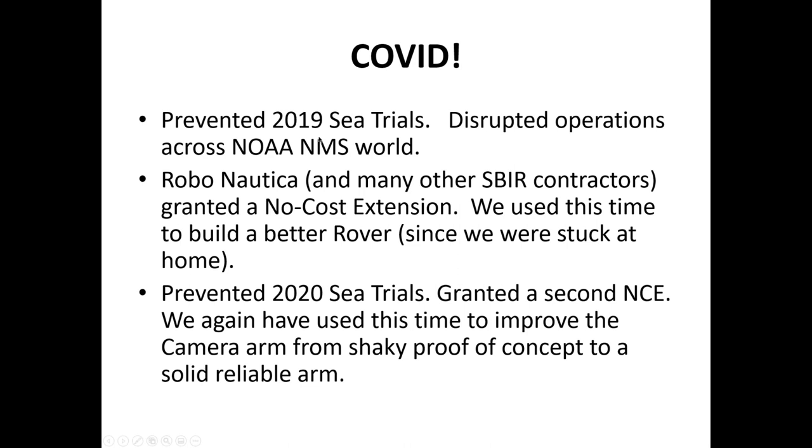Then I went back to California to work on the rover to do another sea trial coming in 2019. And of course, we got COVID, and that stopped everything everywhere. We got a no-cost extension from NOAA so that we could continue on for another year after the contract, which was supposed to have ended in May 2019. I used that to just build a better rover since I was stuck at home.